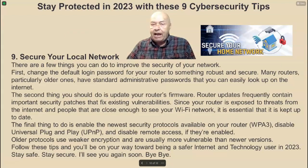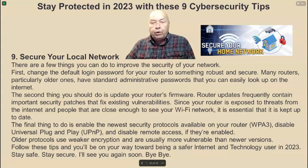Number 9, last but not least, secure your local network. There are a few things you can do to improve the security of your network. First, change the default login password for your router to something robust and secure. Many routers, particularly older ones, have standard administrative passwords that you can easily look up on the internet. The second thing you should do is update your router's firmware. Router updates frequently contain important security patches that fix existing vulnerabilities.